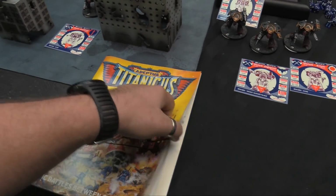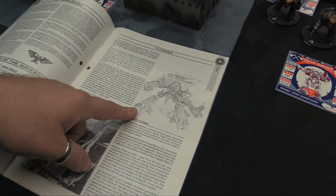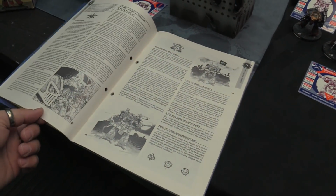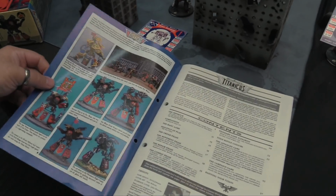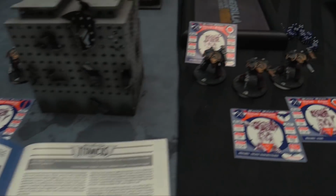It was full color on the outside, black and white on the inside, and some of my favorite all-time pieces of art, like classic Jes Goodwin Titan sketches and stuff, are in here. Just fantastic style. And the one thing you may notice is if you look at here, these Titans in the pages of the rulebook don't actually match the plastics.